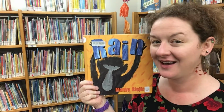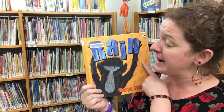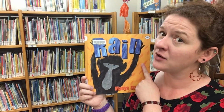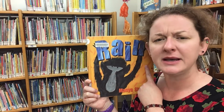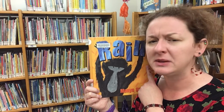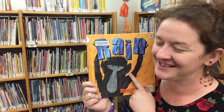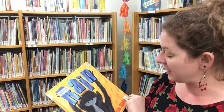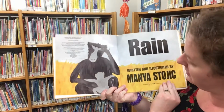And now let's hear another story. Our last story today is all about rain. Been raining a lot here in Pittsburgh. Has it been raining where you are? Rain is good because it supplies water to the plants and the animals, and in this story, it brings a desert to life. This is written and illustrated by Mauna Srocek and read today with permission of Penguin Random House.